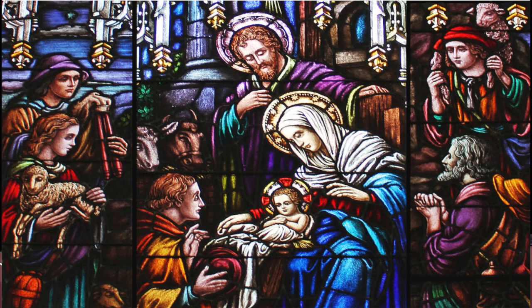The first one is of the Nativity of Christmas time, and we see Mary and Joseph with the baby Jesus, and we see the kings, and we see the shepherds hanging around. But I just want you to notice in the very center, we see Jesus, and he's covered with some red, all around his head and the crown. Remember that red. We'll talk about that in a few minutes, okay?